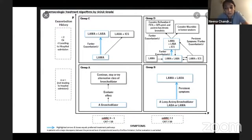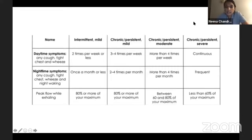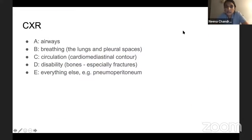And then stopping smoking and vaccinations are very, very important. Stopping smoking can save lives and can prevent lung cancer. Okay, so that was asthma on this.